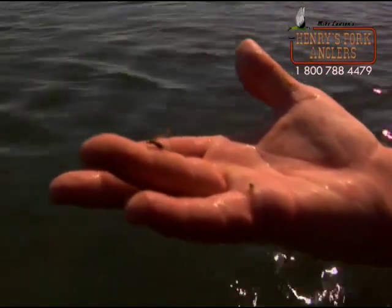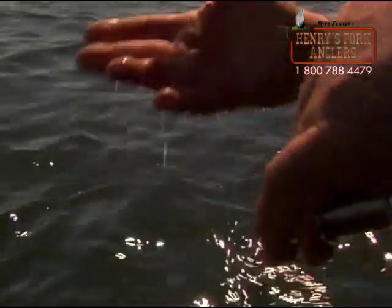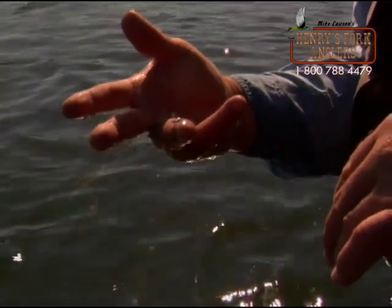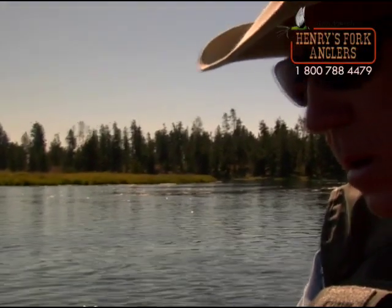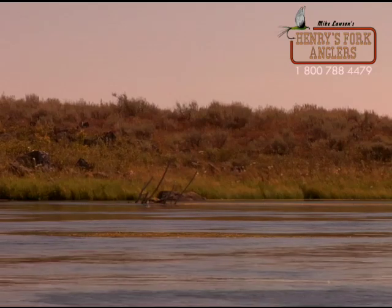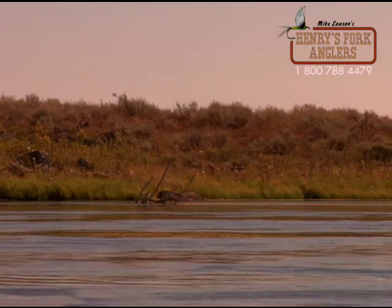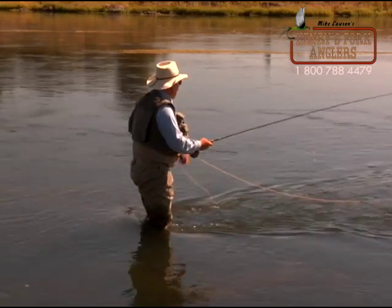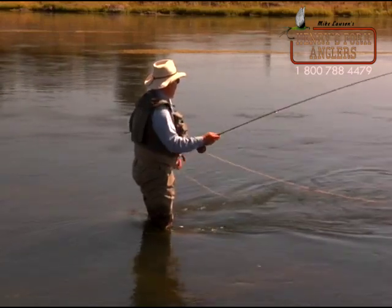See, there's the ant. And then this is the other thing that's on the water. See what we're dealing with here? It's the complex hatch. See that? That's a callibaetis. So what we have is just a lot of stuff on the water. There's another callibaetis right here on the water. You find a fish and you gotta decide, well, what's he feeding on?